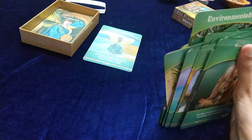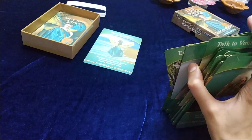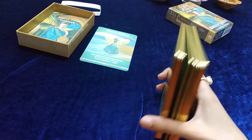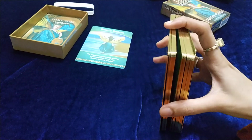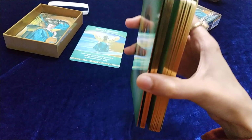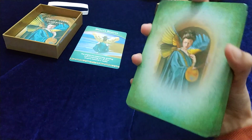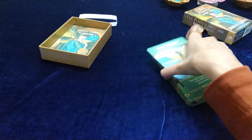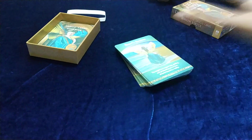So like that is the only thing that I want from this deck, to be at least a little useful, because I don't have much hope obviously from this, the kind of cards that there are and everything. It's pretty though, like this is pretty and this is pretty, everything else is ugly. Like on this side it's just ugly, but this side is quite good, it's pretty. So this was my review of Doreen Virtue's Life Purpose Oracle deck.